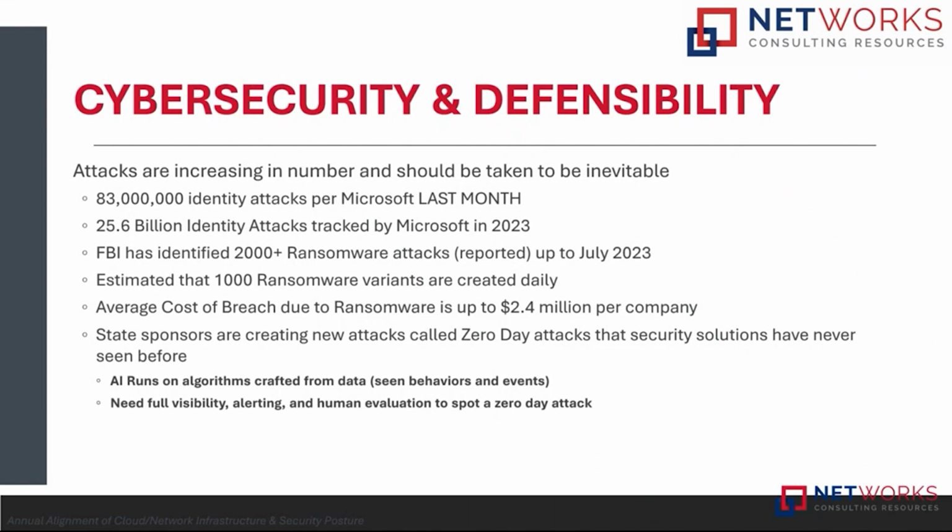AI is now being integrated with these attacks, so they're very intelligent. They're using social media, they're using all this other stuff.